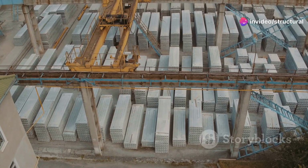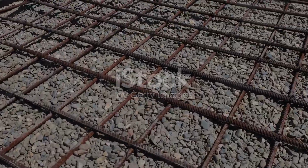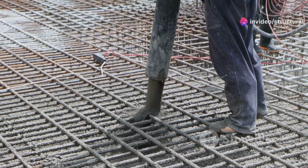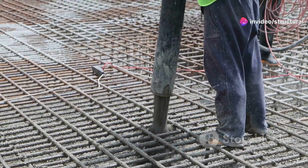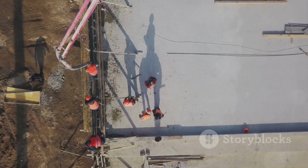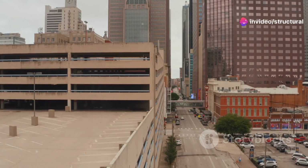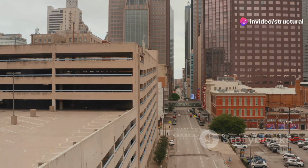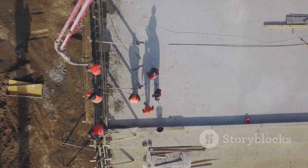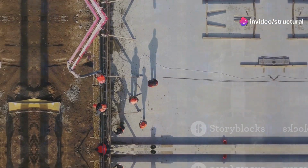Now, sometimes you need a slab that can handle long spans without breaking the bank or weighing down your foundation. That's where ribbed slabs, also known as waffle slabs, come in. These slabs are easily recognizable by their grid-like pattern of ribs or beams running across the underside. This design reduces the amount of concrete needed while still providing the strength and support you need for larger areas. You'll often find ribbed slabs used in industrial buildings, parking garages, or any structure where you need to cover a large area without intermediate columns. And because they use less concrete, they're lighter than traditional slabs, which can save you money on foundation costs and materials.